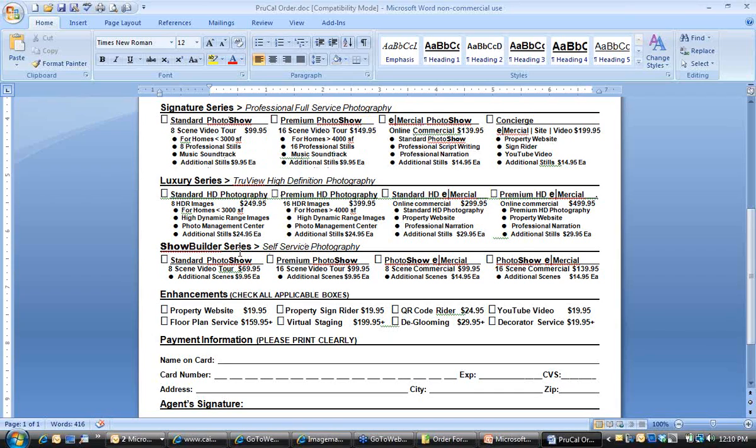And under the Show Builder series, we don't have like a concierge thing. You'll have to add what you want kind of a la carte to that. And at the end of the day, when you look under these enhancements down here as well, anything you need online advertising-wise, we do. We have floor plan creation. We can do interactive floor plan. We can measure that. There's other companies that have built a whole business on that.